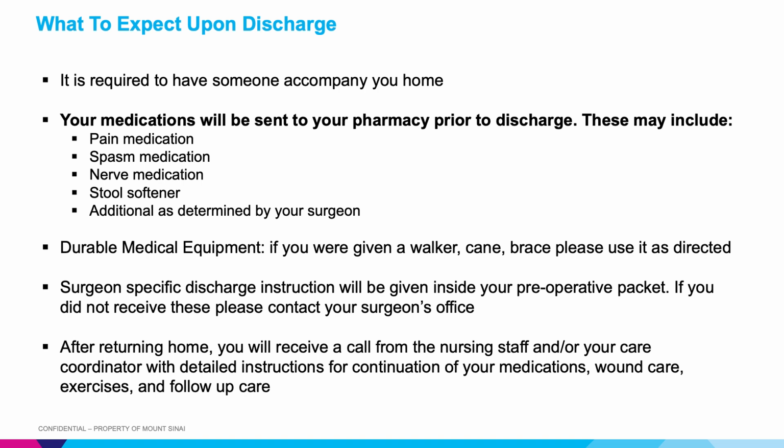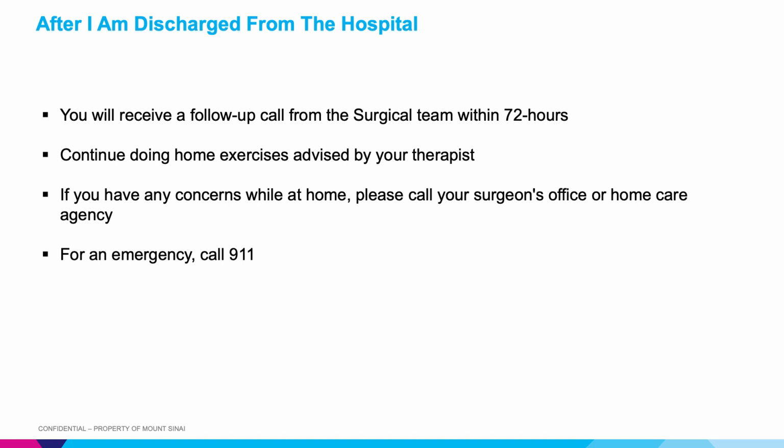Surgeon-specific discharge instructions will be given to you inside your preoperative packet. If you do not receive these instructions, please contact the surgeon's office. After returning home, you'll receive a call from the nursing staff and/or your care coordinator with detailed instructions for the continuation of your medications, wound care, exercises, and follow-up care. After your discharge from the hospital, you will receive a follow-up call from the surgical team within 72 hours.